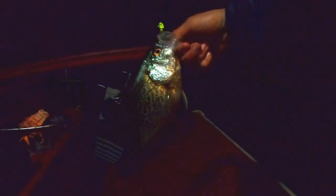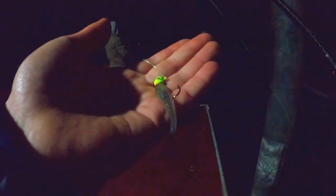I think I'm good. It's a little bit smaller. Here we go, guys. Crappie. On an even smaller one, I think this is a 3.5. Absolutely beautiful and tons of fun. Just tons of fun. The bait's this little, I don't know, 3.5 Kytex swim bait, I don't even remember, with a tiny swim bait head for crappie.